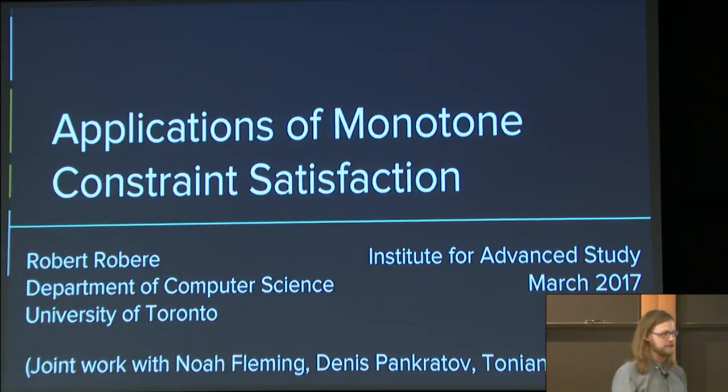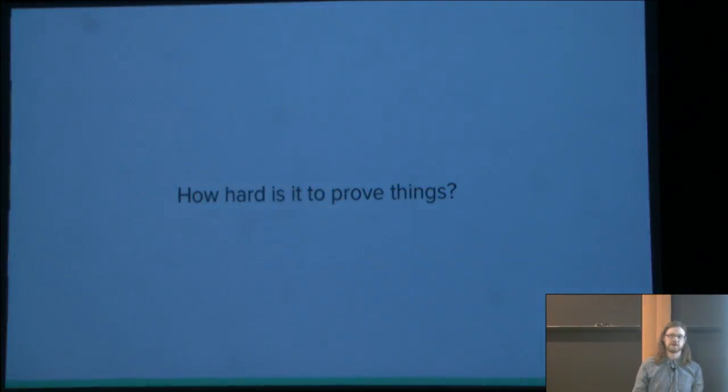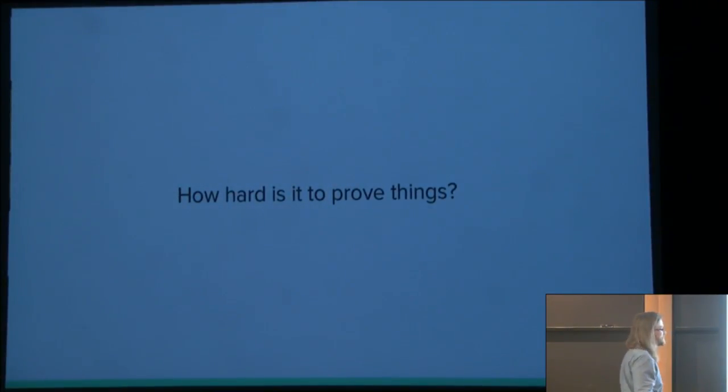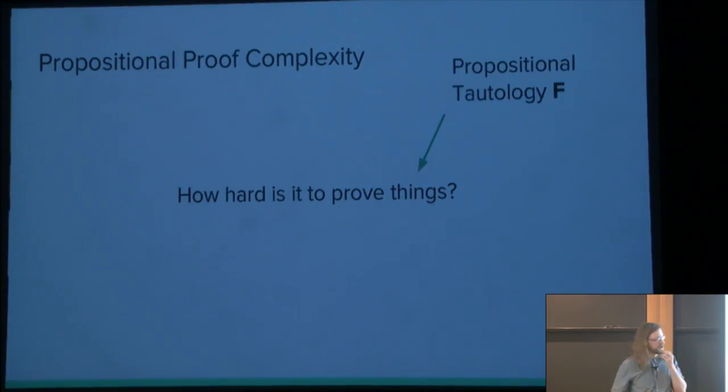To get in line with our concrete example, let's start with a stupid question, which is: how hard is it to prove stuff, which I'm sure all of us are intimately familiar with. Formalizing this question is the purview of propositional proof complexity, which is literally the study of how hard it is to prove stuff. So what do I mean by stuff? I literally mean tautologies over some set of propositional variables. We're not going to be talking about more complicated areas where we care about quantifiers. We're just going to be dealing with propositional variables.